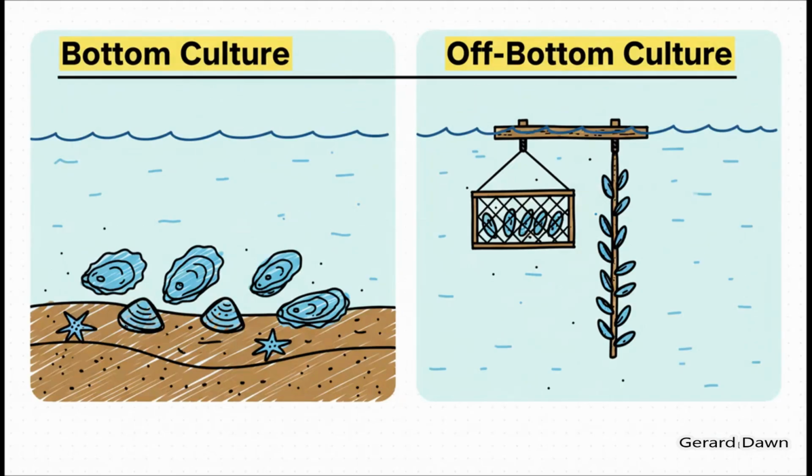So when you're setting things up, you basically have two main choices. You can go with bottom culture, which is pretty much what it sounds like, growing the shellfish right on the seabed. It's the old school way. Or you can do off-bottom culture, where they grow in bags or cages floating in the water. A lot of people go for this second one, and for good reason. It's way better for keeping predators away, and often means your shellfish grow faster and are way easier to collect when it's harvest time.